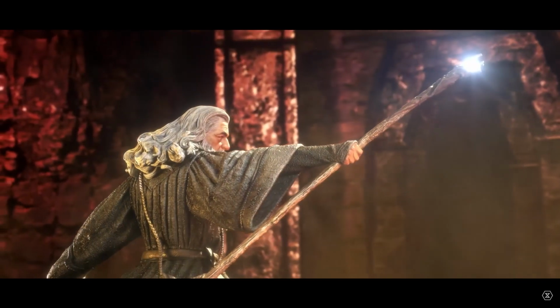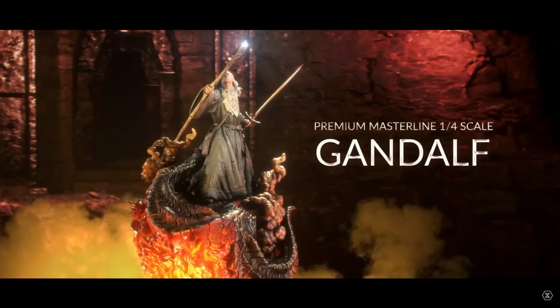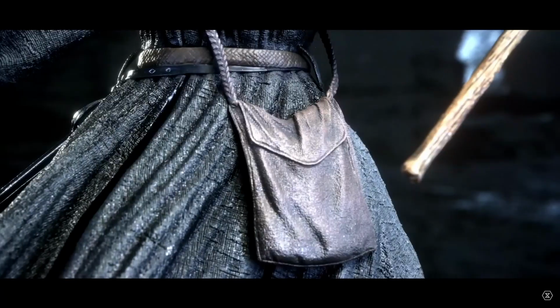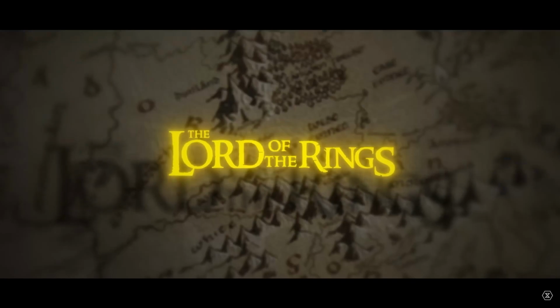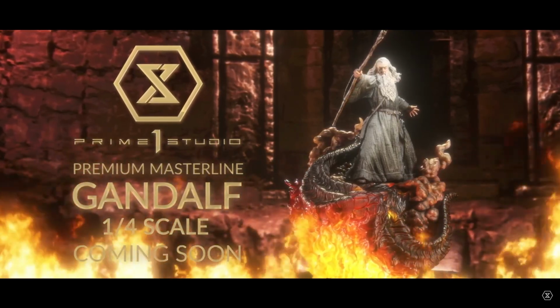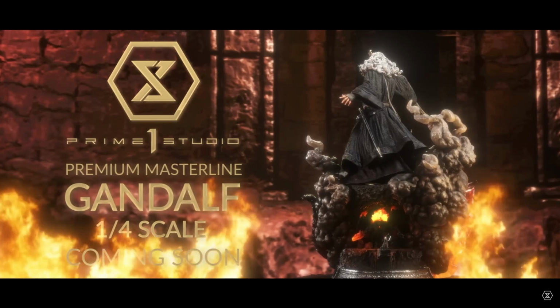Balrog, Gandalf slaying the Balrog. And you will have that little LED light on the tip of his staff. Of course, hat on or off, interchangeable. Insane. Bridge of Khazad-dûm. And look at the miniature fight on the very back. They're starting to do that a lot now, even with their Godzilla pieces, the Predator pieces. They have the small little scenes there on the back.